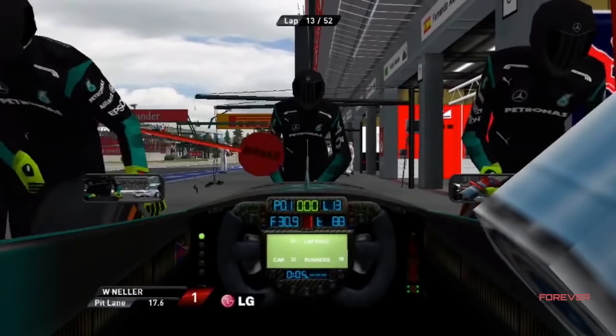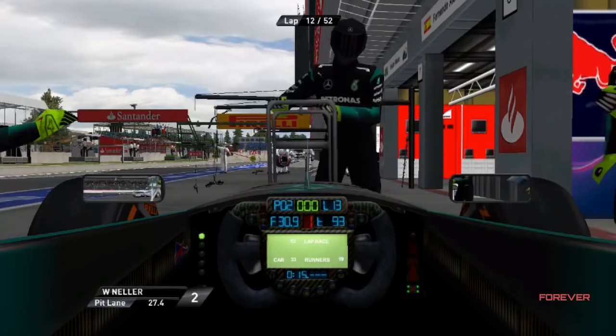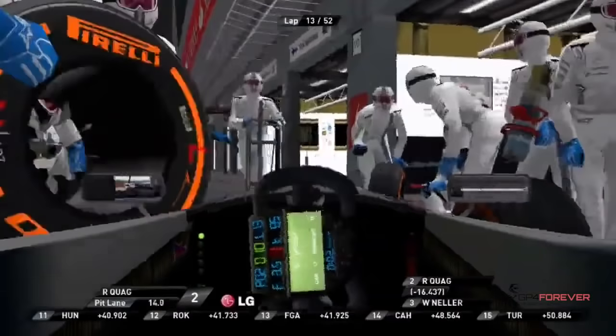So how much fuel are they going to put in? What's that? 30 laps of fuel. Wow, that is a huge amount of fuel that they are putting into his car there. So clearly Mercedes here are going for the 2-stop. That's the only way you can imagine they're going about it.